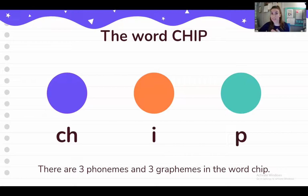Now I'm going to use some fun things here. So maybe I'd like to use a puppet. I could go ch, i, p, and show that it's 3 sounds. Or I could use my bingo chips and go ch, i, p, with 3 sounds. It's kind of hard without a table. I'm trying to hold them up for you. Or we could do some cubes and I could go ch, i, p. Or you could do toy cars and do ch, i, p. Or you could do a magnetic wand with some magnetic chips. Ch, i, p. Just anything to make it fun and interactive for your students.